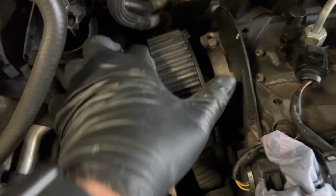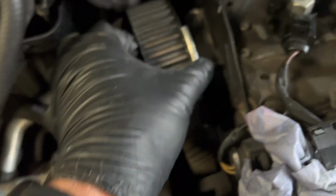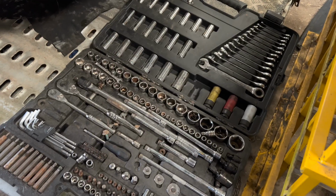Yeah, that's right. It looks like the cam on this Tiguan has snapped. And just like in the video my mate sent me, yeah, that's seen better days. So I guess what we're gonna have to do is get this completely stripped down, take the head off and see what damage it's done. So with that being said, I got the tools ready. I've got my gloves on, so let's go.